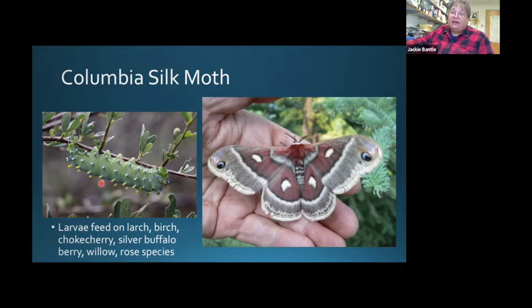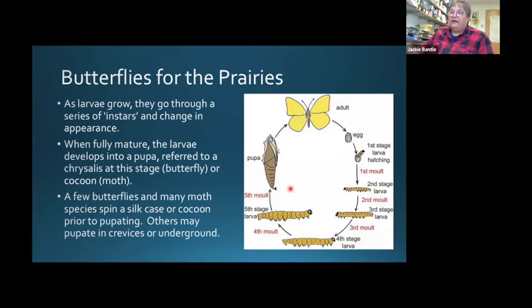They might eat a lot of the leaves, and it can stress the plant out a bit, but it wouldn't kill the plant. And so if you're killing these guys, you're never going to see the adult. So you really have to be aware of what larvae go with what butterfly or moth.